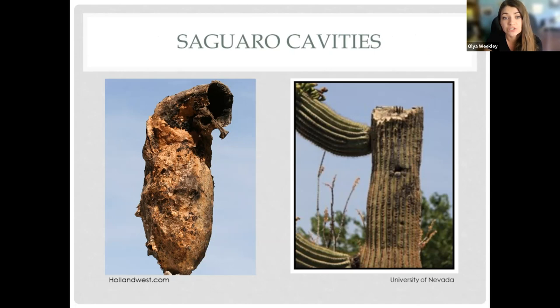When woodpeckers change their nesting locations, both sexes excavate a new cavity in the fleshy part of the saguaro when the breeding period is over. So not actually at the beginning, but when it's over, because it takes several months for the scar to form over the newly excavated cavity to create a hardened scar tissue. So this doesn't actually hurt the saguaro in itself because the scar tissue protects the soft tissue surrounding it.